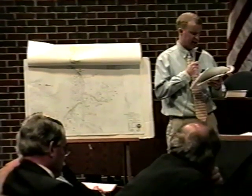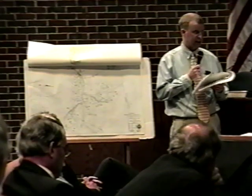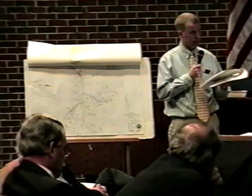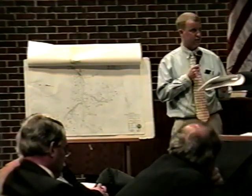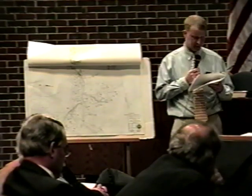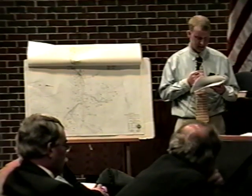The first one is regulated area disturbance. There's about 8,400 square feet less regulated area disturbance with the cluster subdivision. Next, total impervious area with all the proposed houses, driveways, and roadways. The conventional layout was 4.1 acres. There's 3.45 acres with the cluster subdivision layout.